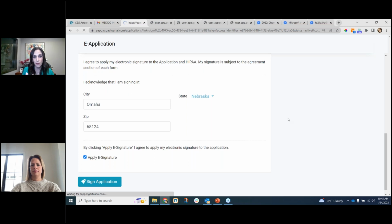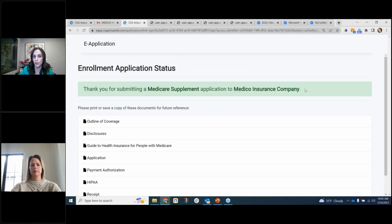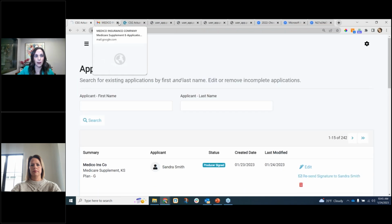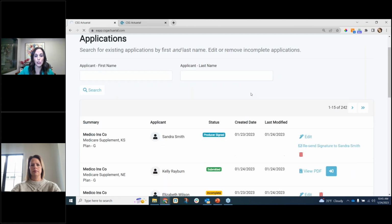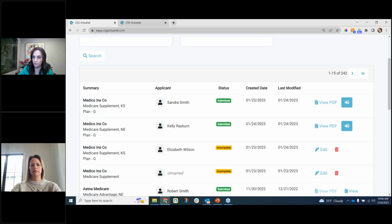So again, 3 steps if they're doing it via text or via email. It's the same screens. It's just they're doing it on their smartphone instead of through their email and their computer. They can also open up their email on their smartphone as well. And then it's going to say preparing application, and then it will say thank you for submitting your application to Medico. Once they get that notice, they can print those documents as well. And then if you come in here and you refresh your page here, you will then see the status has changed to submitted here as soon as this is done loading. So it's been submitted. Quick, easy.